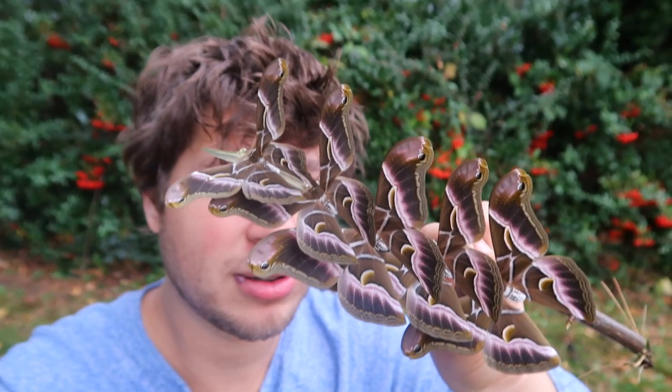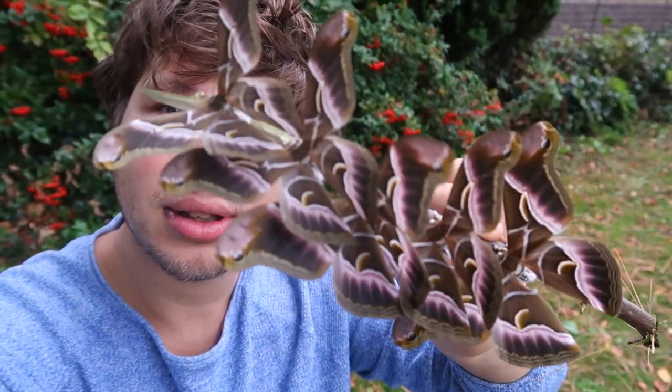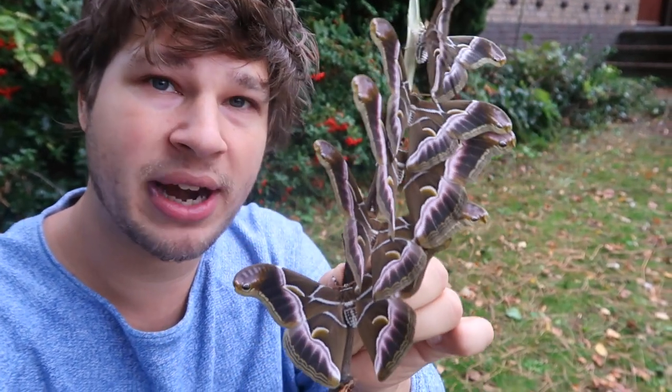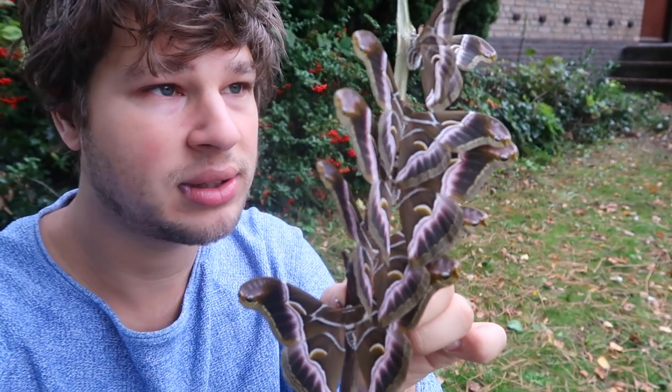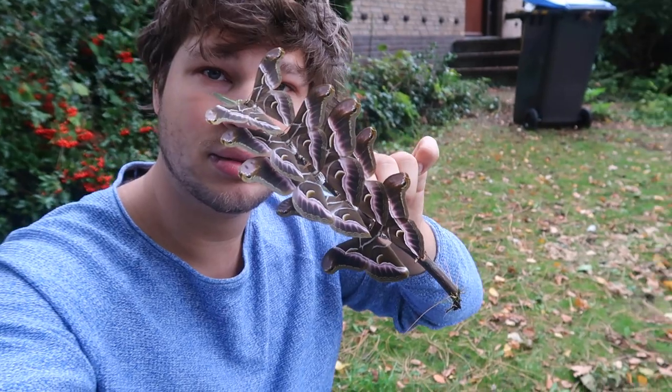Oh my god, wow. Ladies and gentlemen, our first hybrid babies are here and I am beyond pleased. Look at this, I made this myself. And their colors are amazing. Look at that purple. They definitely inherited the purple from their Samia Luzonica mother. And overall the colors are really amazing and gorgeous. Wow.